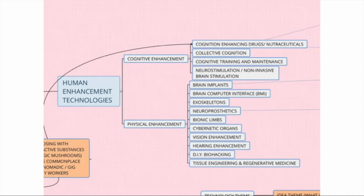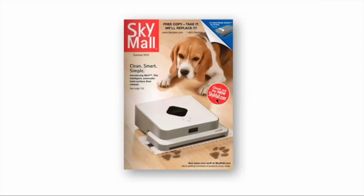We then had to decide on the format to convey this information. Some of you may remember SkyMall. It was a catalogue that used to be distributed on commercial flights. The great thing about it was that insane product ideas were mixed in with reasonable ones. So it really made you think, are they serious?